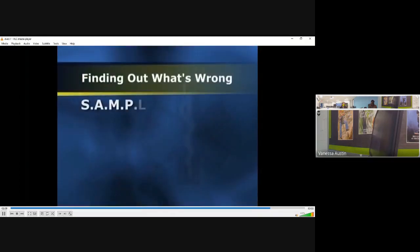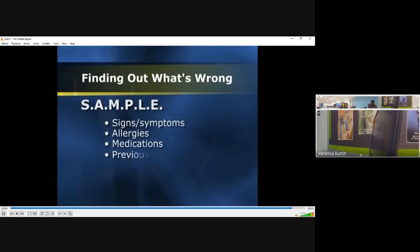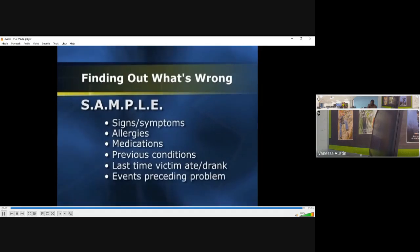For an alert victim, you can use the mnemonic SAMPLE to ask questions and gather important information about the victim's condition. SAMPLE stands for signs, symptoms, allergies, medications, previous conditions related to this problem, last time the victim ate or drank, events leading up to the problem.